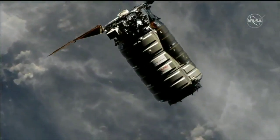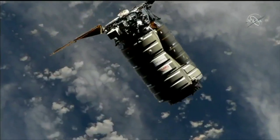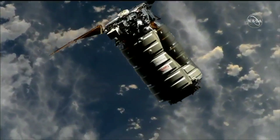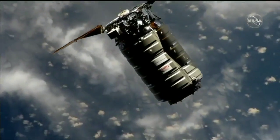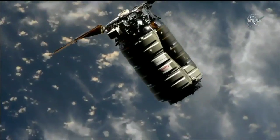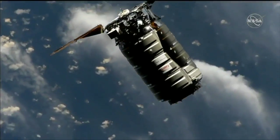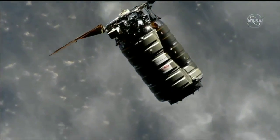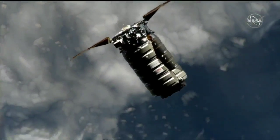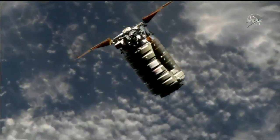Great views of Cygnus as it's holding at 250 meters now. A bit cloudy below, but we are actually about 252 statute miles, or at least the International Space Station is. And right below is the islands of Indonesia. You may be able to see some peeking out through the clouds there. But very soon you'll see the view of Cygnus gets slowly darker. We're crossing into the terminator line into an orbital darkness.